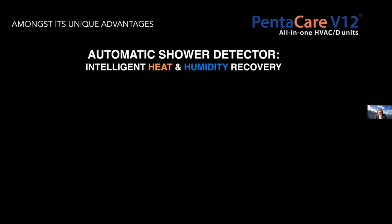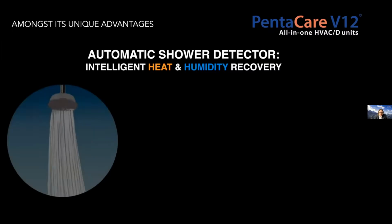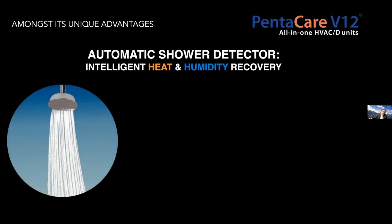In parallel of that, all our machines come with one bathroom timer. You can add up to 10 bathroom timers if you want, but they come standard with one bathroom timer and one mounted controller. But in parallel of that, we have the automatic shower detector, which is an intelligent heat and humidity recovery. Because we measure the temperature and the moisture in the return air inside the machines.